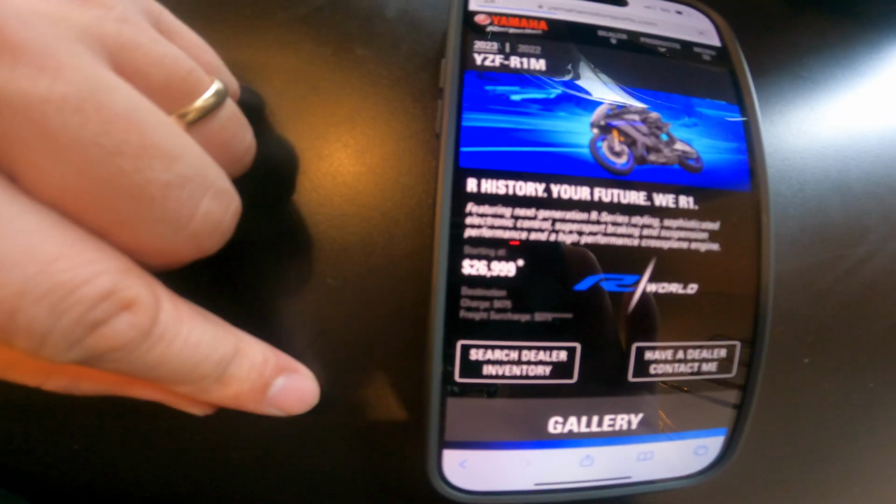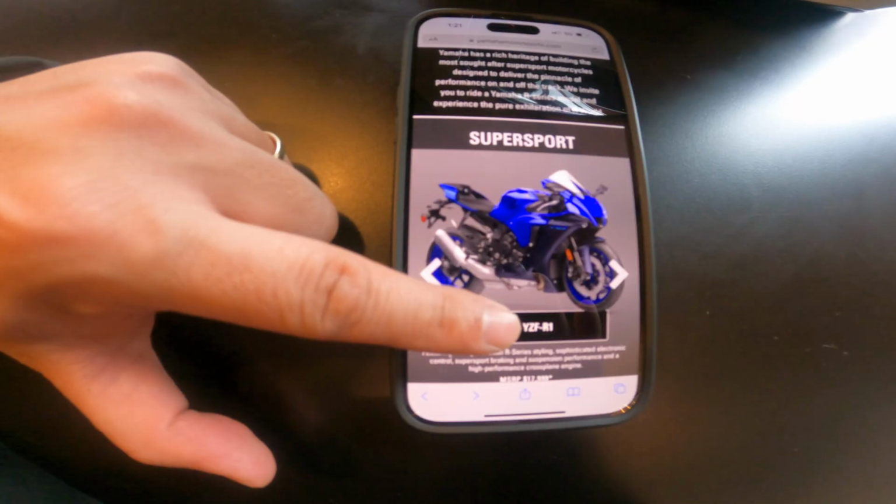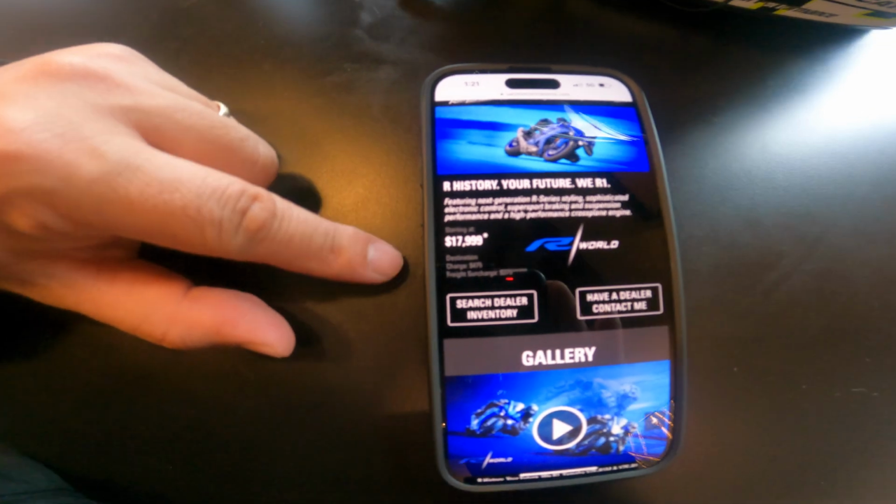All right, so this is the price of a Yamaha R1 and an R1M. MSRP is $26,999, and the regular R1 is $17,999. That's a $9,000 difference.